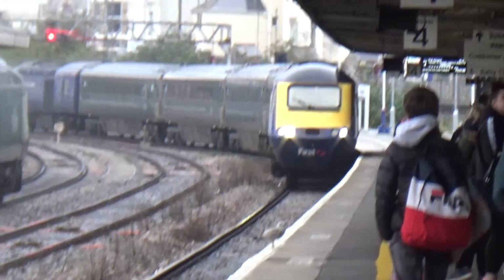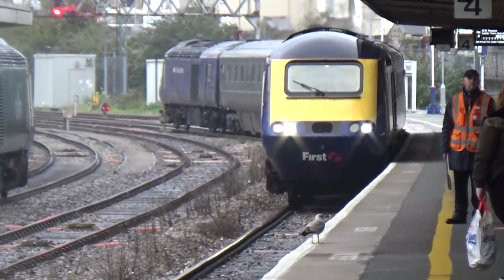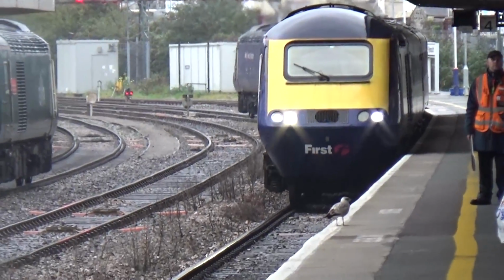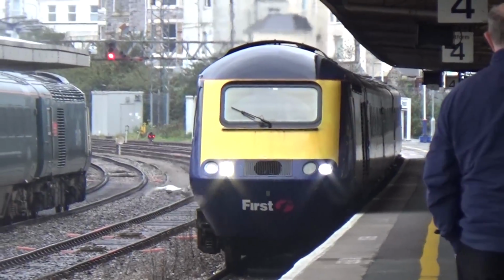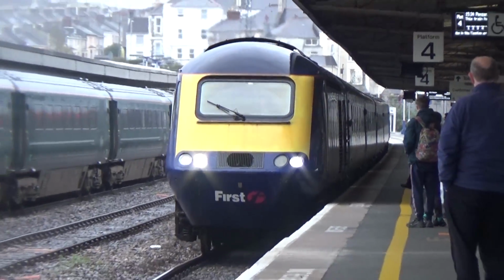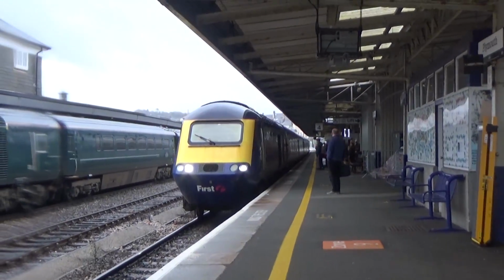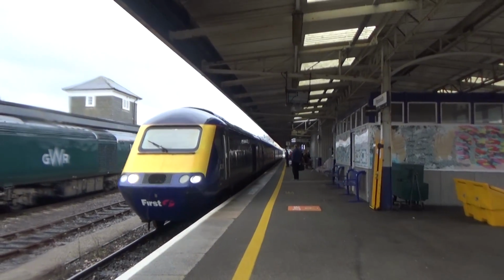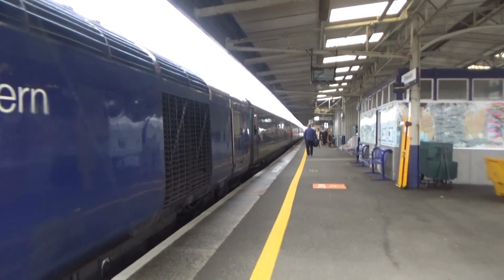Okay, arriving now is going to be the 1534 Great Western Railway service from Newton Abbot to Penzance. It's to be formed of the all green set that we saw earlier, but with the two regular power cars on it, so it's a slam door set. It is 43161. See this one head out.